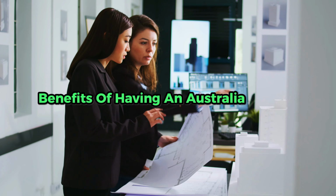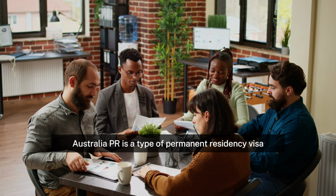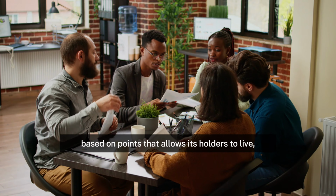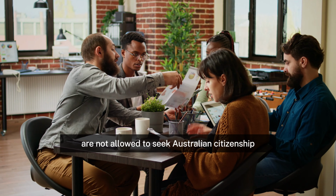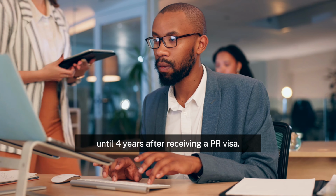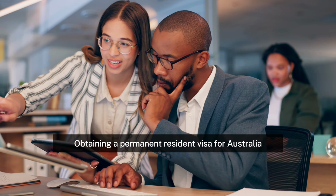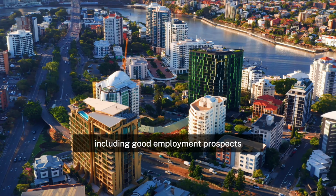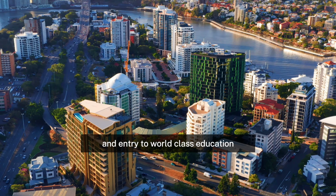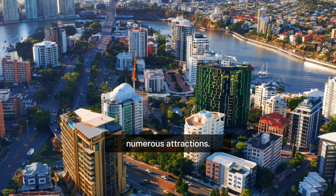Benefits of having an Australia PR visa. Australia PR is a type of permanent residency visa based on points that allows its holders to live, work, and settle in Australia for good. Nevertheless, candidates are not allowed to seek Australian citizenship until 4 years after receiving a PR visa. Obtaining a permanent resident visa for Australia provides several benefits, including good employment prospects and entry to world-class education, allowing migrants to take advantage of Australia's numerous attractions.